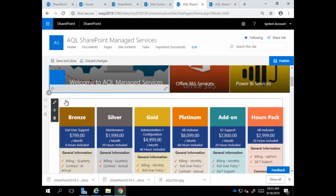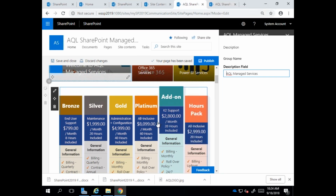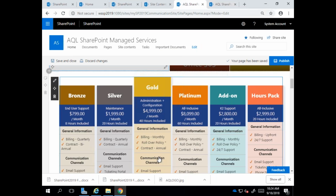Scrolling down, this one is an SPFx extension web part. There's no content editor web part in the modern UI. So the way we have done it is that we took the whole HTML, created an SPFx extension out of that, and then deployed that extension in here. So this whole responsive web part that you see over here is HTML built as SPFx.